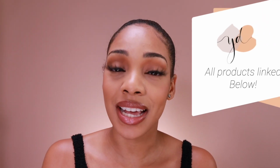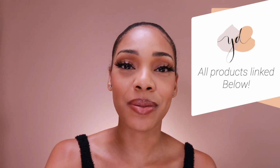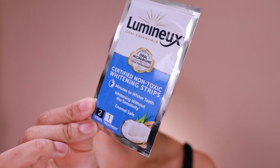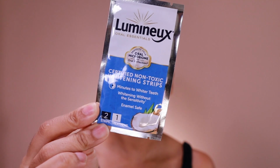Now, I saw the advertisement on Instagram, but I went over to Amazon and purchased. The box that I ordered came with 42 strips, and they come in these individual packages like this, where you get 2 strips, one for the top teeth, one for the bottom. And although it says 42 strips, that doesn't mean 42 treatments. That's only 21 treatments because you get those 2 strips in one treatment individual packet like this.